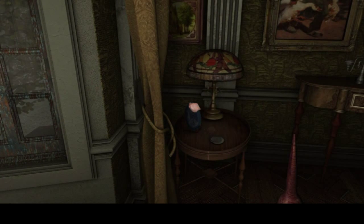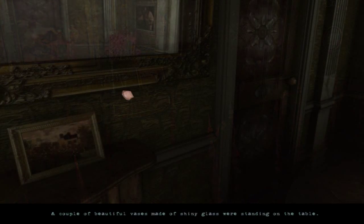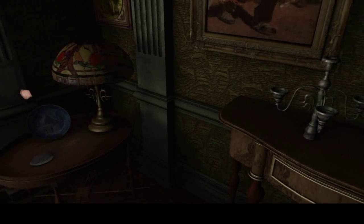Can I investigate anything else? How about these? A couple of beautiful vases made of shiny glass were standing on the table. Intriguing. Mirrors, of course, play no practical use in a game like this, apparently. Gotta kill those ducks. How else are we gonna eat delicious, delicious duck? If I can be honest, duck is absolutely delicious. Like, they are way too tasty for their own good.